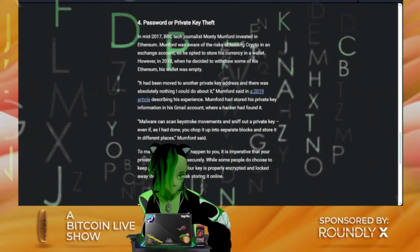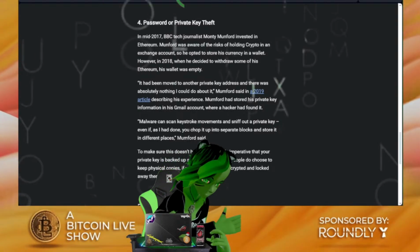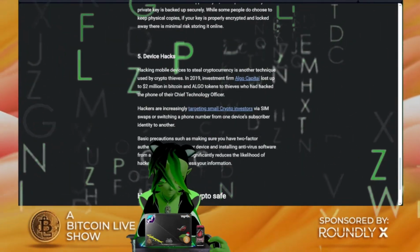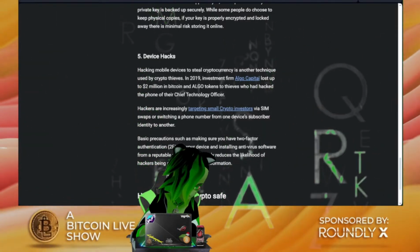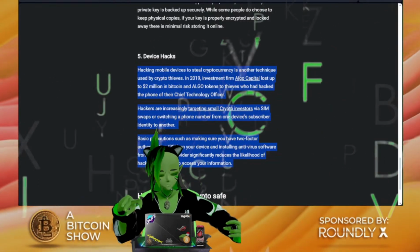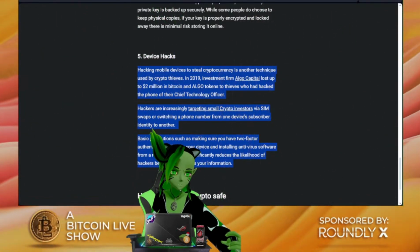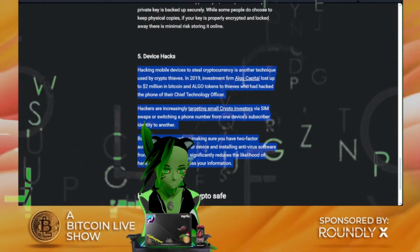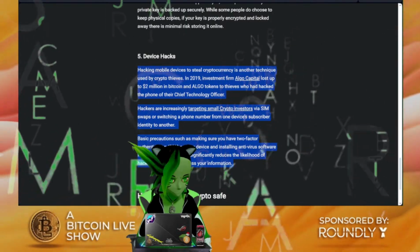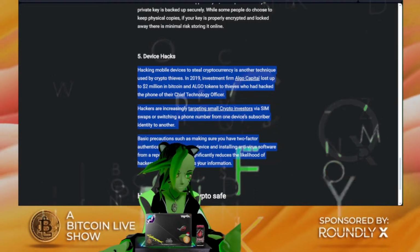Password theft, private key theft, again, another reason why people are going to want to go to a hardware wallet. I would recommend a paper wallet all day for this, though. And then device hacks. Again, they're talking about mostly cell phones here, but if we were to actually think about hardware wallets in this case, we'll see that this is still a target. This is still a problem. And that's something that we're going to have to look at even with hardware wallets because it's a device that can be hacked. No matter what we say, if it's electronic, it can be hacked.